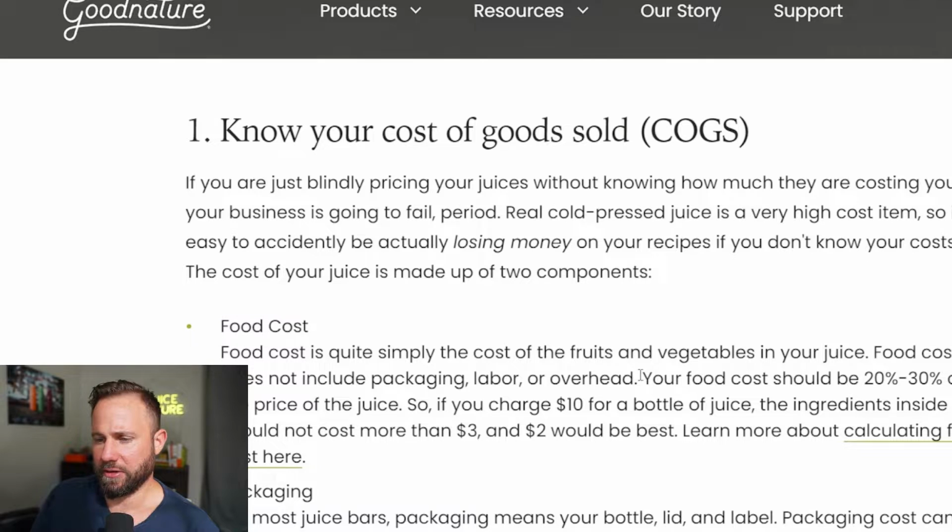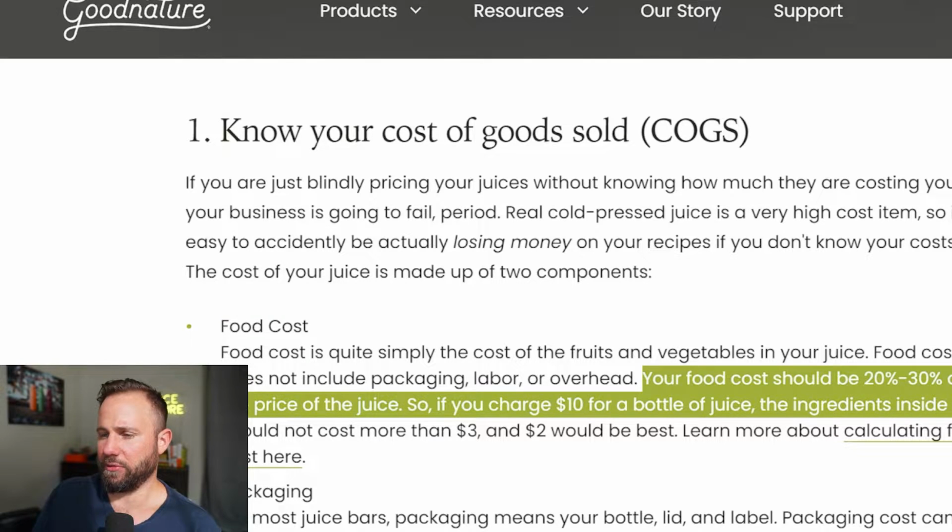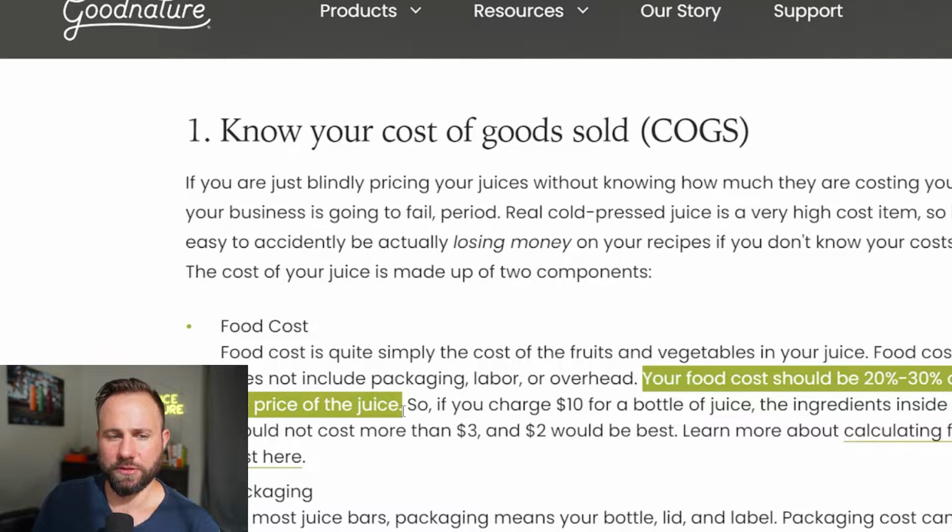As I say in the article here, your food cost should be between 20 to 30% of the price of the juice. So for a regular juice bar where you're selling direct to your customer, you can get away with as high as a 30% food cost. But if you're, for example, a wholesale business selling to grocery stores, then your food cost needs to be even lower than the final price that the grocery store is selling it for. But this topic is more based on juice bars.